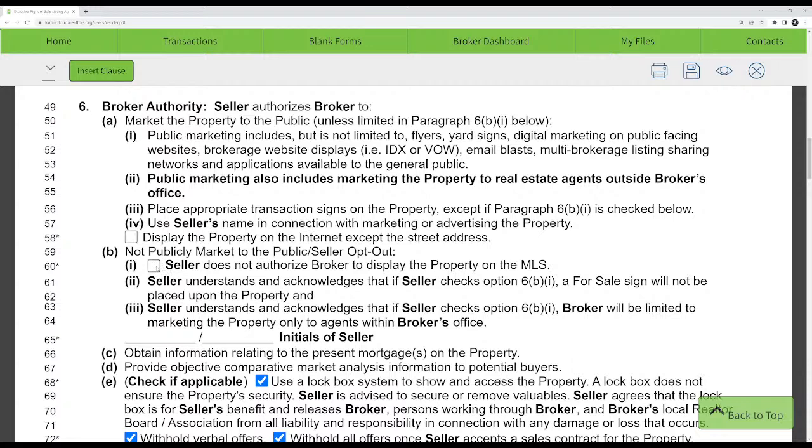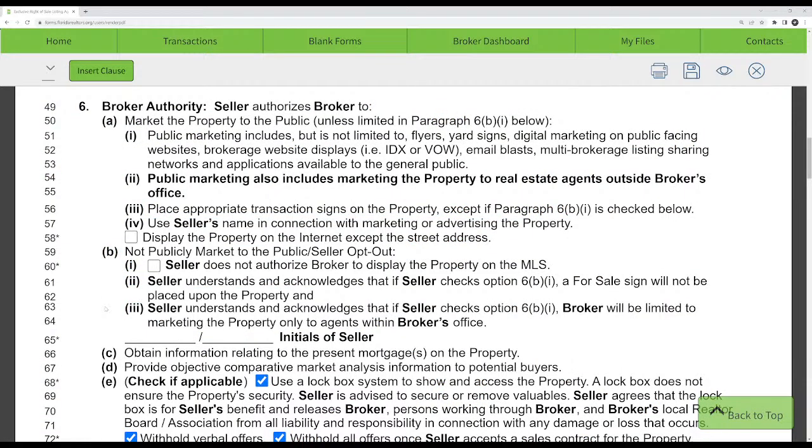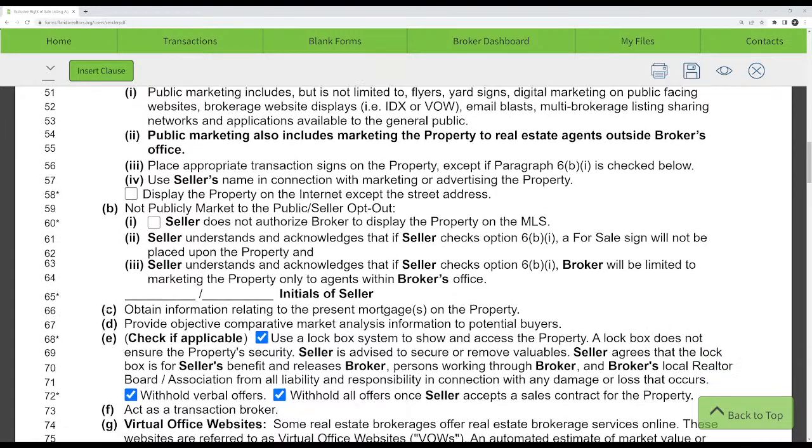And then the box here that does not authorize the broker to display the property on the MLS: your MLS is your strongest tool. I can't see why anyone would want to sign a listing contract if they don't want to put it on the MLS. So to keep it simple, I skip part A and B, usually always, but talk to your broker if you're going to be doing otherwise. I never fill part A and B out. I always just leave it blank. It hurts the listing more than it helps it, in my opinion.